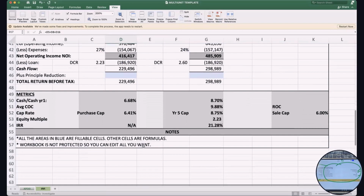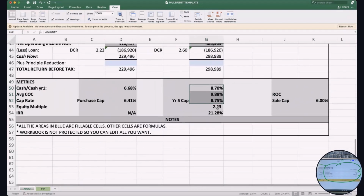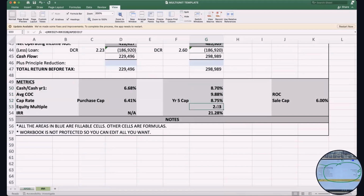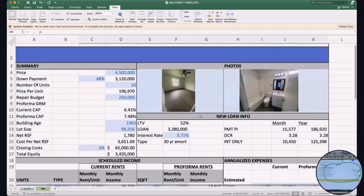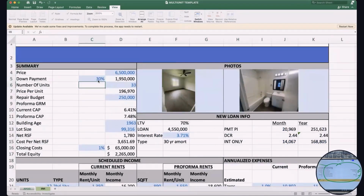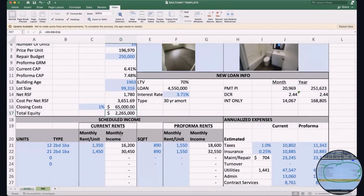Because under these terms, the cash on cash return is pretty darn good. It's much higher. Now, the projected ones aren't much better than if we put new debt on it. You see that? And your equity multiple isn't much better either. Pretty much similar. And your IRR is actually less. So based on all this data, it actually makes sense to put 30% down, so less money in. So now your total equity drops over $1 million.